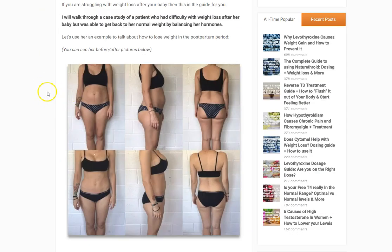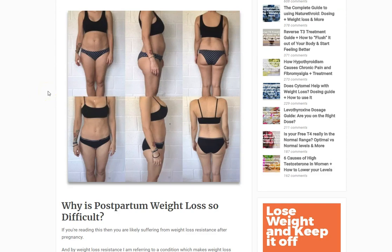And again, these are her before and afters. I would say, I think it was about 3 or 4 months. I can't remember exactly, but anyway, there they are for you.